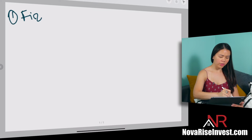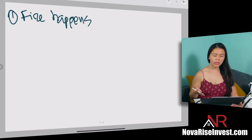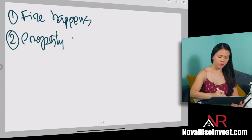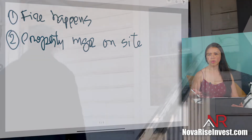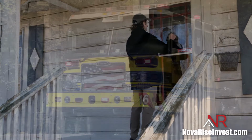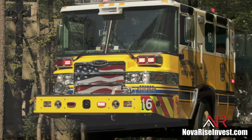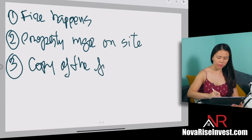So first things first, the fire happens, right? You already know the food got burned, so the fire happens. And then what my tenant did was reach out to my property manager. So my property manager went straight on site to check out what really happened, to deal with the situation, and interact with the fire department because they obviously showed up. And next thing he got was a copy of the fire report from the fire department.